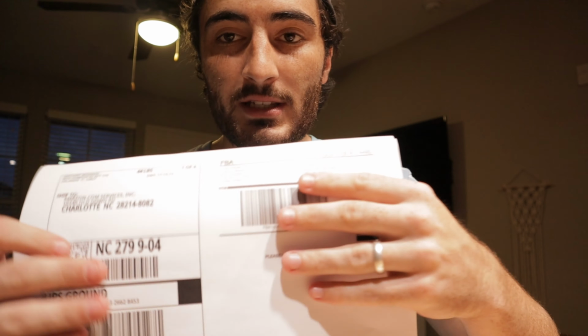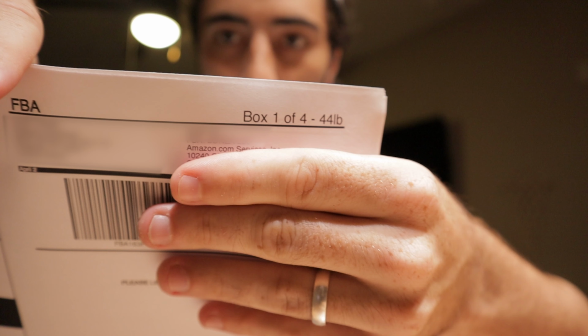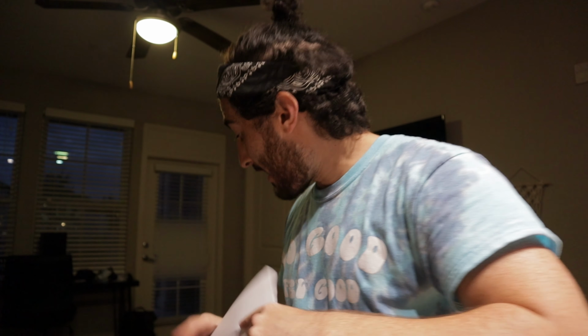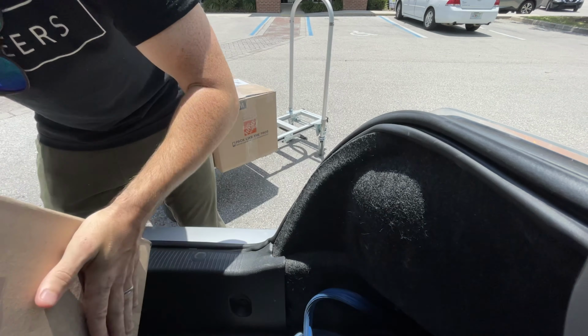The great thing about these labels is on the very top, you'll actually see the number of the box. So this one says box 1 of 4 and the pounds. And since all my pounds are different, even if I forget to write which box it is, I'll have that right there. We gotta label them up real quick, take them over to the UPS store. Estimate the listings for the eBay stuff, then talk about how much we made total or will make.